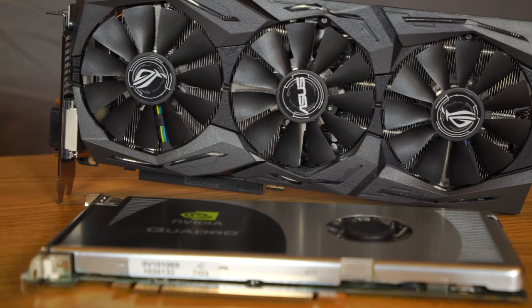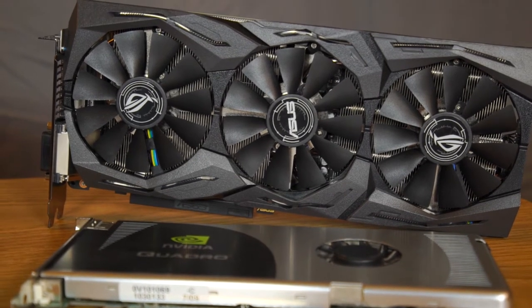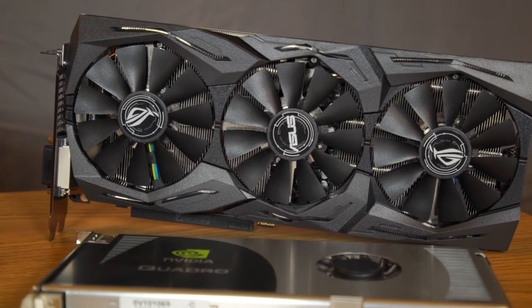The ASUS ROG STRIX 1060 OC Edition graphics card is the perfect mid-range card, with 6GB of GDDR5 VRAM and a factory overclocked boost clock of 1873MHz.